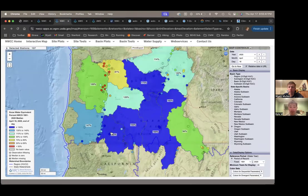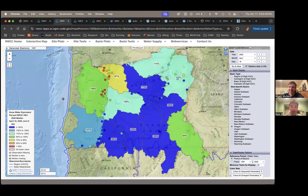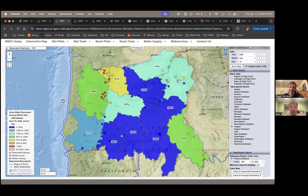Oregon, on the other hand, is doing fantastic. The southern part of the state is closer to 200%, and areas around like Steens Mountain are double their normal peak snowpack. So it's an incredible year for a lot of areas in Oregon, and this will mean probably lots of great Oregon volcano corn skiing opportunities this spring.